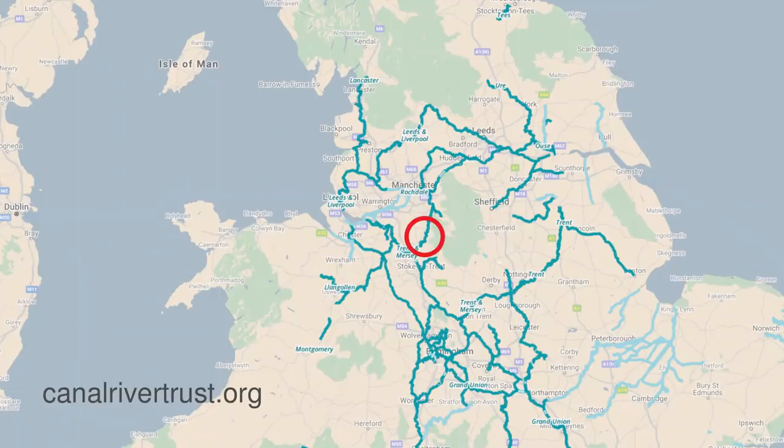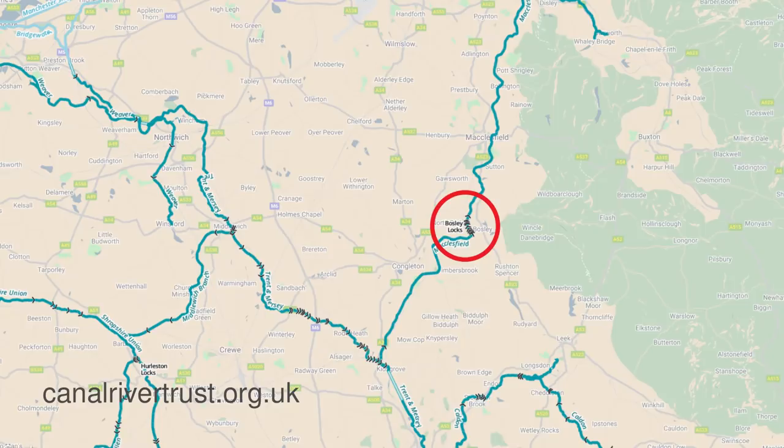So we cruised about 8 miles yesterday to get here. Bosley Locks, flight of 12 locks, which have been closed for the last few weeks, but are now open just for today only. And it's now about 9 o'clock. They're apparently opened at 8. So I'm just going for a walk to see what's happening.